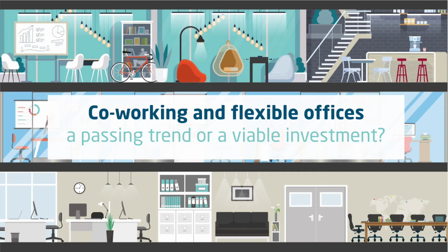Overwhelmingly, I think on the evidence they're a viable investment, and I would definitely agree with that. I think it is the hot topic, it is the hot trend. The key thing is that what we're seeing is it's not just startups that want this sort of space, it's large corporates as well. And that's really the key thing, I think.